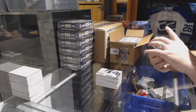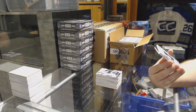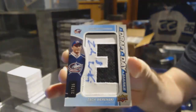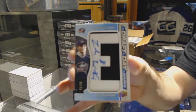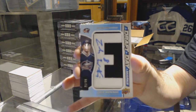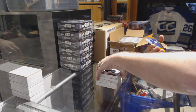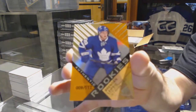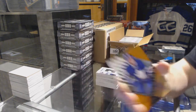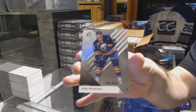We've got number to 35, draft day Mark's auto for the Blue Jackets, Zach Werenski. Draft day marks. For the Maple Leafs, number to 112, orange rookie Brendan Leipsic. And for the Buffalo Sabres, a 221, Sam Reinhart.